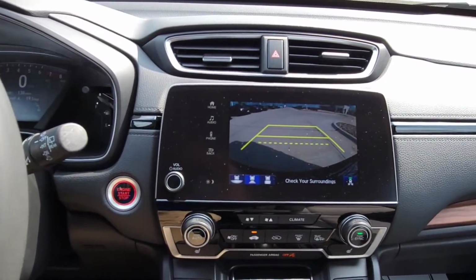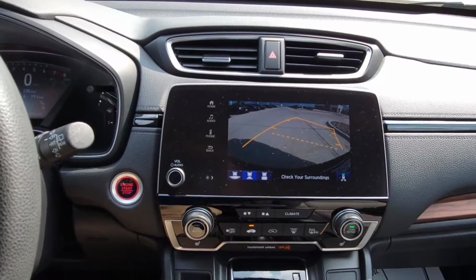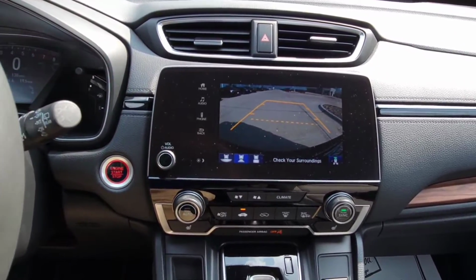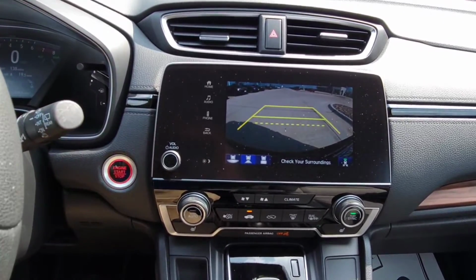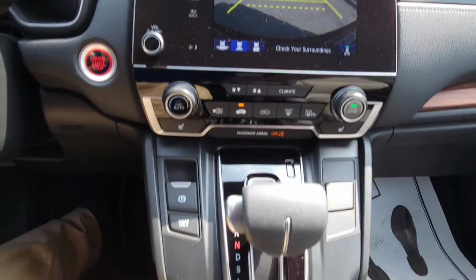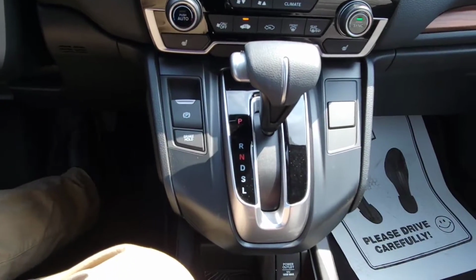Now, another cool thing is as you turn the wheel, guess what? That turns as well, and then goes from one color to the next, changes colors to let you know the tires are not aligned, all right? We'll put this back into park.